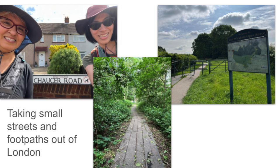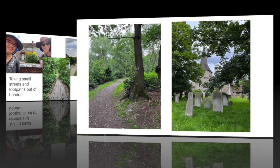Finally, we made it out of the city part, like busy streets and buses and taxis and stuff. And we walked down some residential roads, and a lot of them had writers' names like Keats or Wordsworth. And this was Chaucer Road, so of course we had to take a picture of that. And then we got on these lovely little paths that went through parks and everything. They very thoughtfully have made it easy to connect parks and green spaces so that you can walk as much as possible in beautiful surroundings and away from traffic.